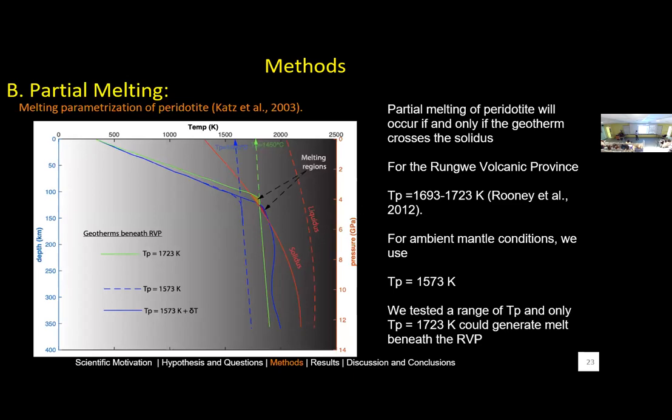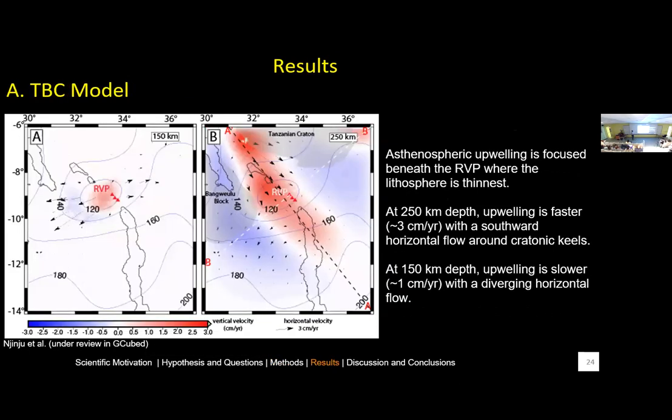So the geotherm is constrained by the mantle potential temperatures, and in the Rungwe volcanic province, the mantle potential temperature ranges between 1693 and 1723 Kelvin. So we test a wide range of mantle potential temperatures in this study. And our results, interesting results.